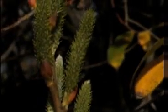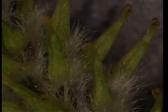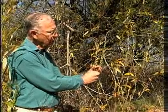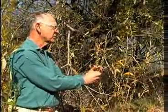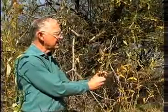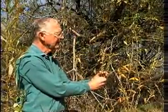But the female flowers, mostly green, have little structures for receiving pollen, little structures to develop seeds, ultimately called the fruit. That's how it works with willow. Cottonwood is also related, and they both live in riparian habitats in Southern California.